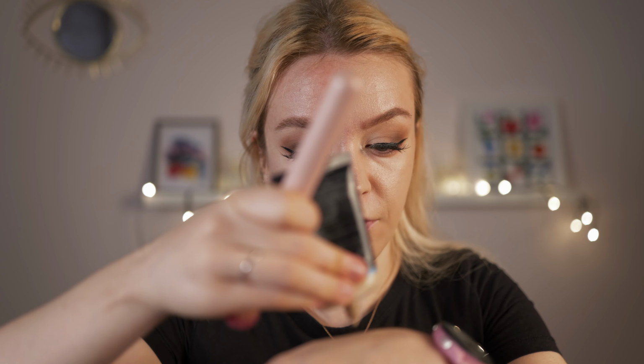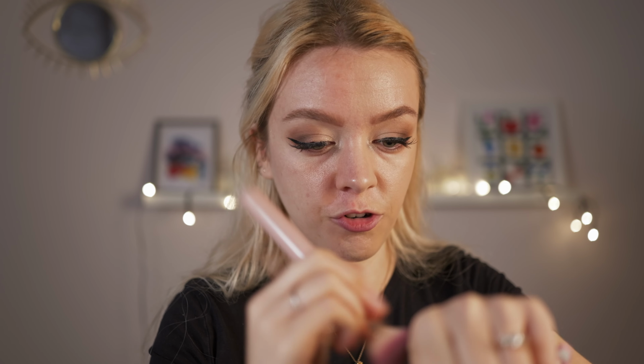So what I would do now is pop the foundation on the back of my hand and then really buff my brush into the foundation so I've got an even product all over my brush. And then I always start in the center of my face, so I'm starting with my nose, and I start to gently blend that out onto my skin.